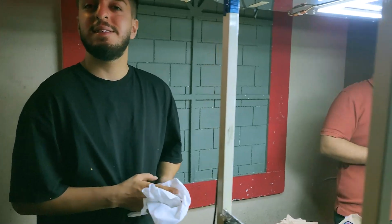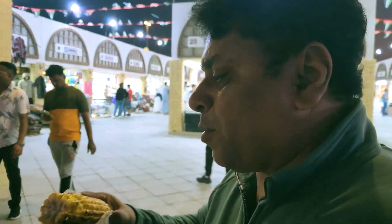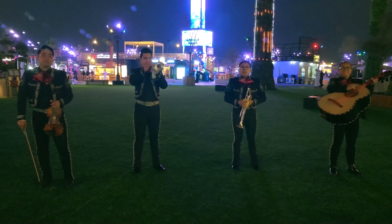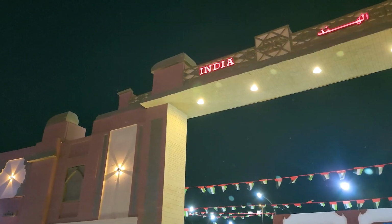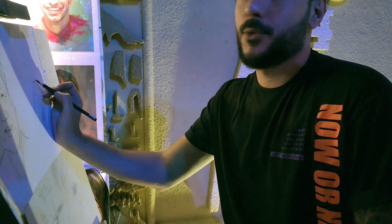How much is this one? 10 dirham. 10 dirham. Soft and sweet. You like the taste? Good. You can enjoy the scene as well as you can enjoy the music inside. Here are the painters, they will make your portrait.